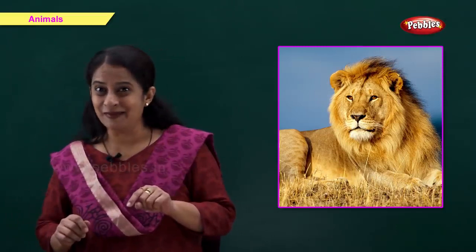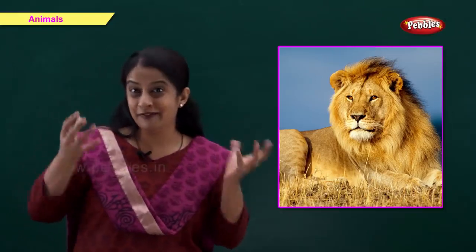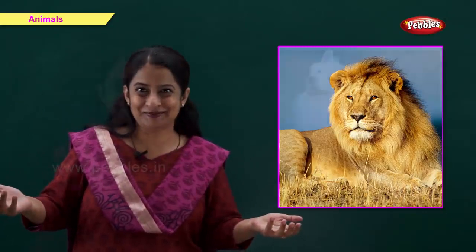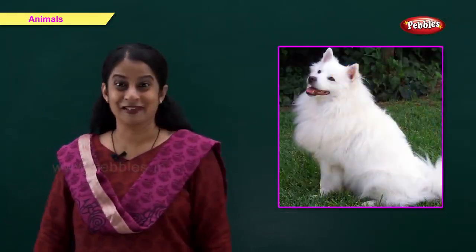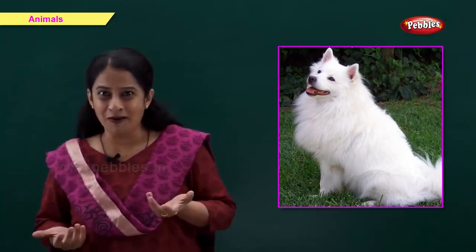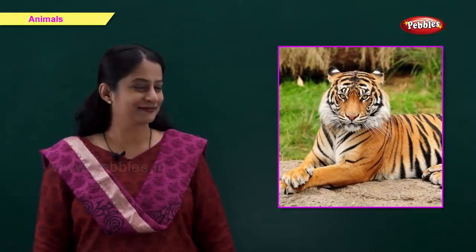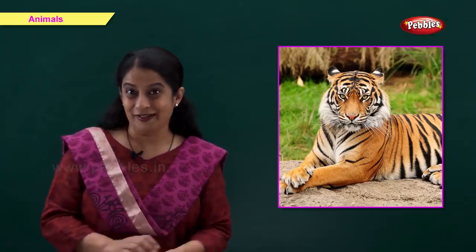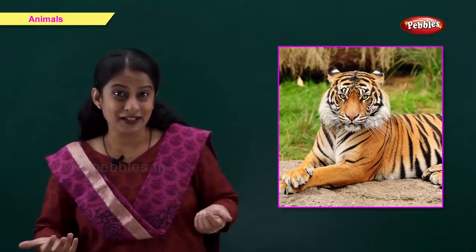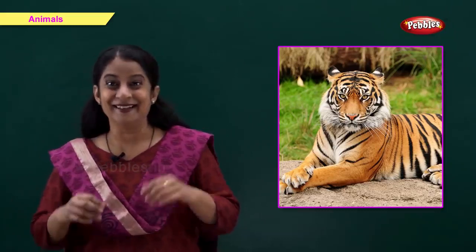And which is this animal? Okay, it's a wild animal, lives in jungle. Right, it's a lion. Okay friends, now who will tell me? He protects our home. Right, a dog. Okay, now which is this animal? Now let me tell you, it's a national animal of India. Come on, come on. Right, tiger.